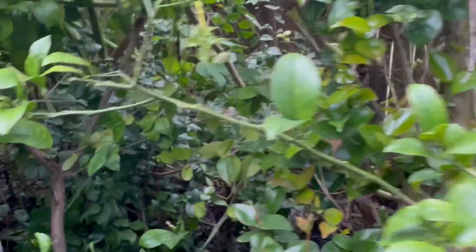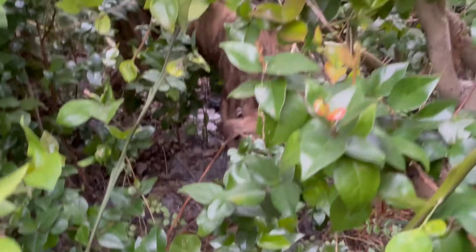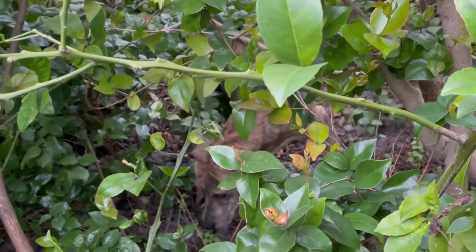Goodness gracious, there's so much dust back here, and all I can do is sneeze. And of course there's got to be a squirrel back here too, aggravating me. I don't know where he's at. I hear him. Oh, that's Ginger. What are you doing back there, Ginger? Huh? Get out of there. You ain't supposed to be back here.